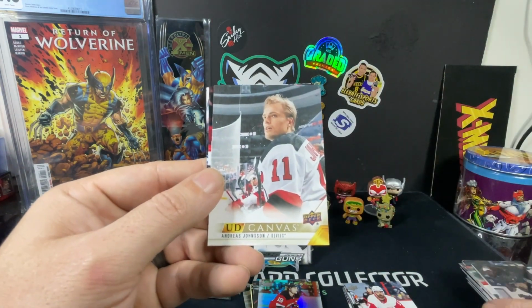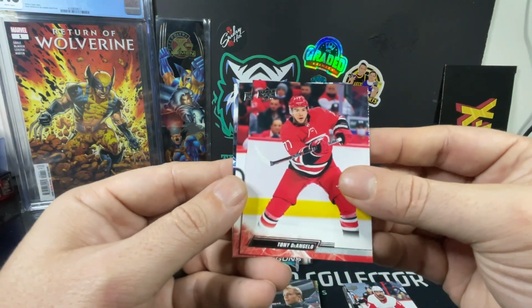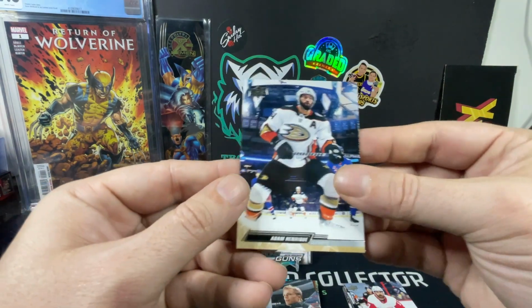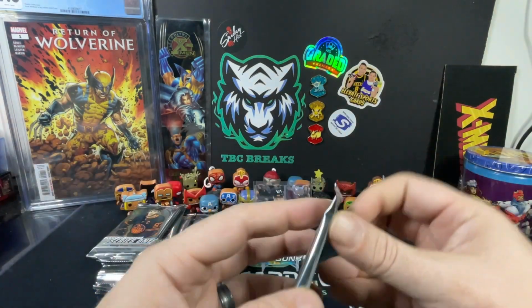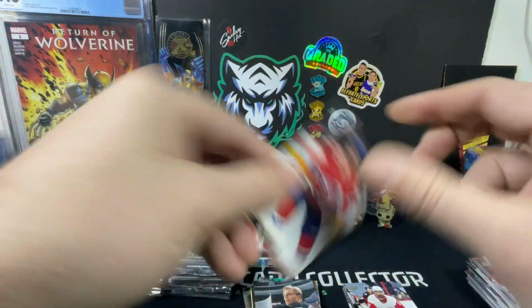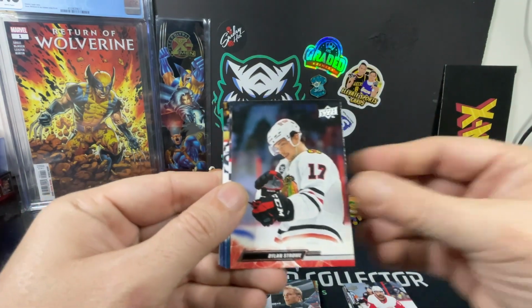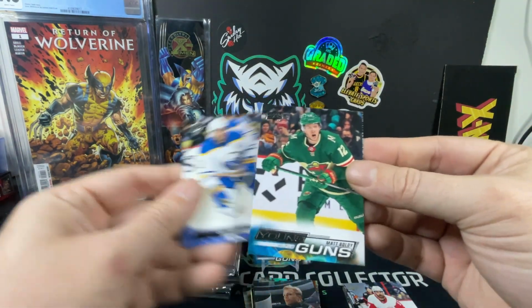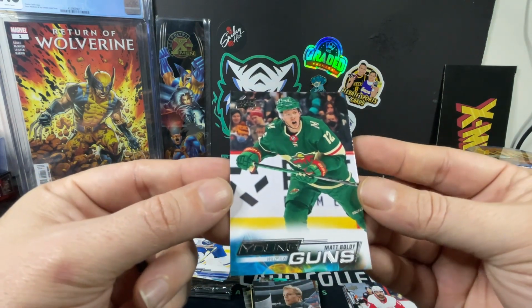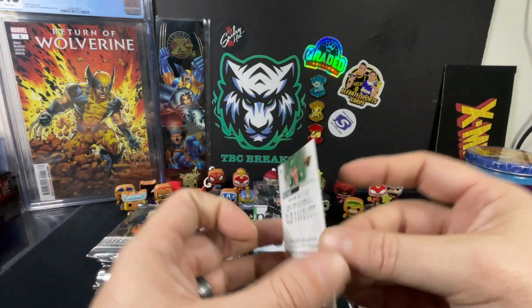Roslovich, Upper Deck Canvas, Andres Johnson, Tony D'Angelo, Jake Evans, Adam Henrik, Armia, Pastrnak, Strom. There we go, another Matt Boldy. And this one is in better shape than the first one we pulled. Two boxes, two Boldy hits.